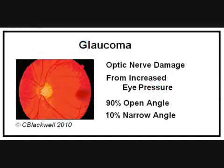In simplest terms, glaucoma means that there is damage to the optic nerve that comes from too much pressure in the eye. The most common kind of glaucoma, called open angle, accounts for about 90% of glaucoma in the U.S. Narrow angle glaucoma accounts for about 10%, which is what we will cover in this video.